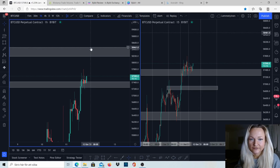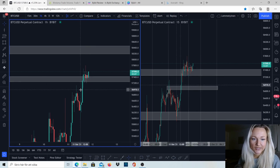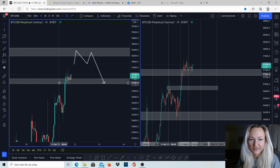$58,000 and $58,400. That's an area where the market actually can come to, and then you might see the market break it and retest it, or if we are not going to break it and it will retest the level from under, then you might see the market coming back down to this level around $57,000.